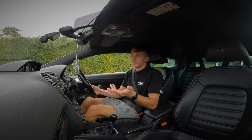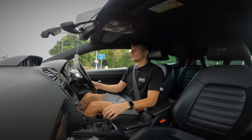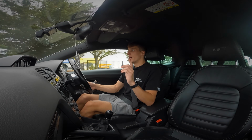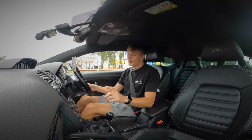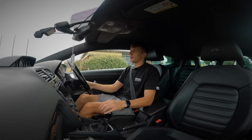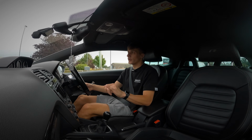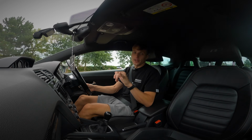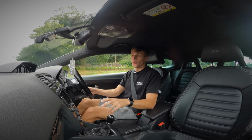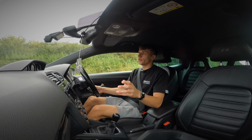So I bought this car in 2019 and that cost me £11,000. This is a 2 litre Blue Motion 150 brake model, and I think it's probably the best spec Volkswagen Scirocco that you can buy. Number one reason for that is the £20 road tax. You also get cheap insurance, and it is economical.